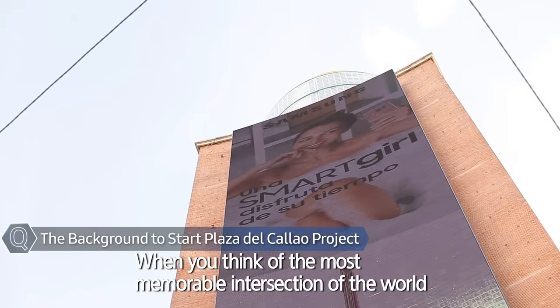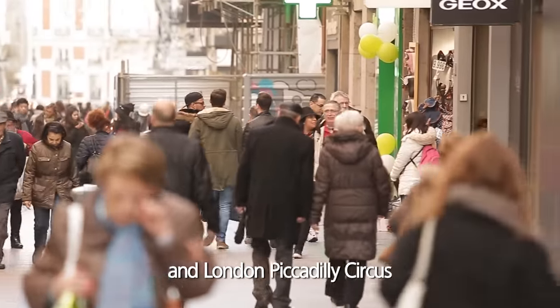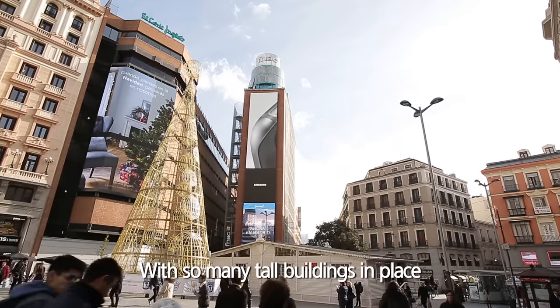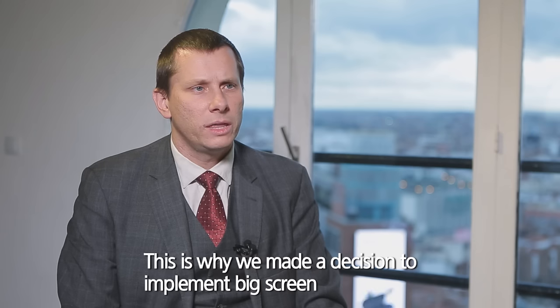When you think of the most memorable intersections of the world, such as New York Times Square and London Piccadilly Circus, you think of bright lights and bold content. With so many tall buildings in place and such a steady stream of visitors, we recognized an opportunity to transform the Plaza del Callao into a similar interactive destination. This is why we made the decision to implement B-Screen at Plaza del Callao.